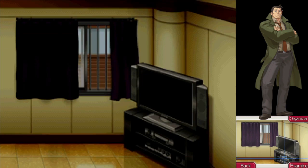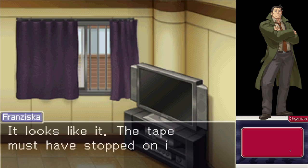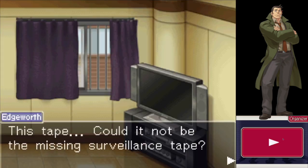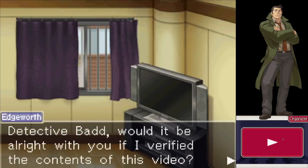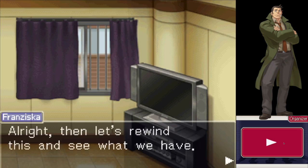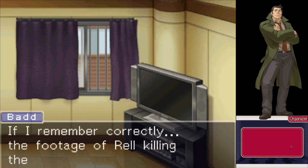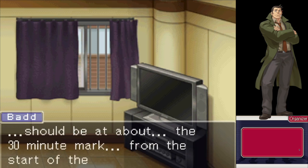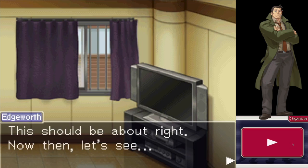Let's check the tape recorder first. It's a video player, and there seems to be a videotape inside. It looks like the tape must have stopped on its own when it reached the end. This tape, could it not be the missing surveillance tape? I suppose, but Detective Bad, would it be alright with you if I verify the content of this video? Sure. Knock yourselves out. Alright, let's rewind this and see what we have. If I remember correctly, the footage of Rel killing the embassy staff member should be at about the 30-minute mark from the start of the tape. Understood. This should be about right. Now then, let's see.